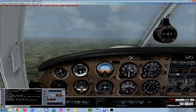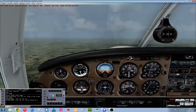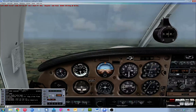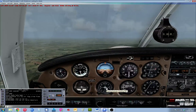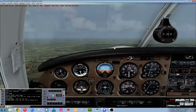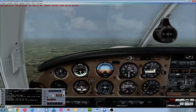Getting airspeed of 110, we have a correction angle of 11 degrees. We should be flying 113 knots ground speed. So I actually need 325 in order to stay on track, and now I'm turning more to the left, more to the west, in order to achieve my planned track.